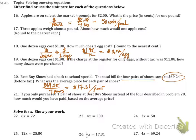For number 22, all the way through number 30. And again, I don't have them all up on the screen, but I'll do a few. We are just trying to isolate the x. So to do that, we'll use some inverse operations. So we'll divide both sides by 6, x equals 12. That's all that's doing.